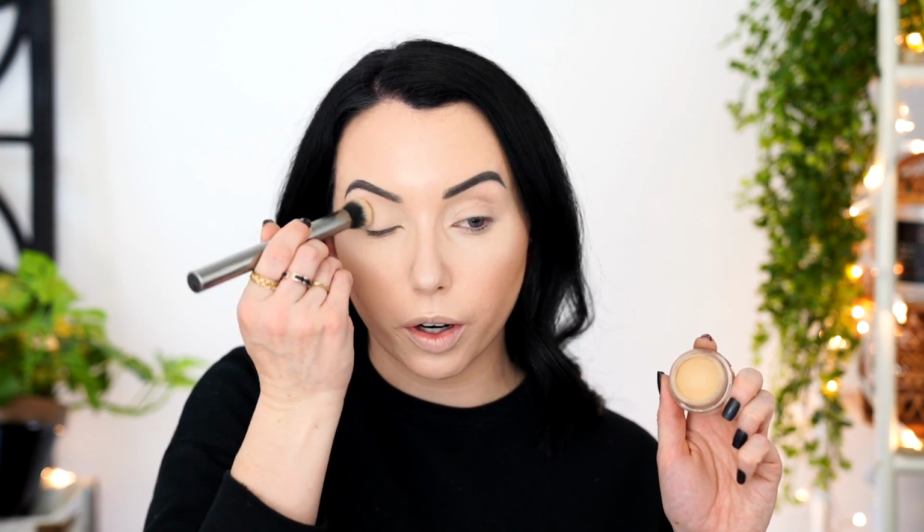Okay, so moving on into eyes, I'm going to prime my eyes using my MAC Soft Ochre Paint Pot. He said his favorite is the Smashbox primer, which I'm pretty sure I have, but I feel like I haven't tried that in a while. So I kind of want to whip it back out and see how that is. I just love the coverage that the MAC Soft Ochre Paint Pot gives you. It covers all the stuff on your eyelids, you know?